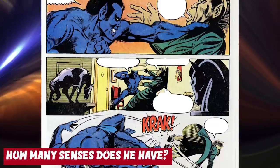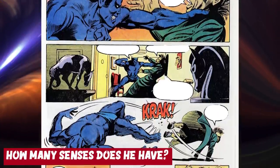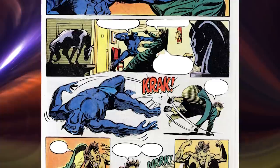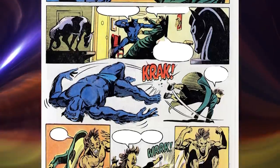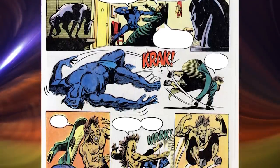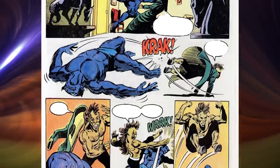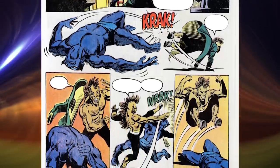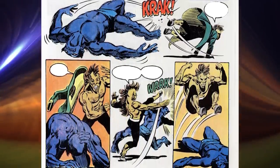How many senses does he have? They say a dog's sense of smell is one of the most powerful in the animal kingdom. Well, I hate to break it to you, but Beast's sense of smell makes a dog's look like child's play. This blue-furred mutant has enhanced, acute senses that are comparable to certain animals. And let me tell you, he uses them to their fullest extent.